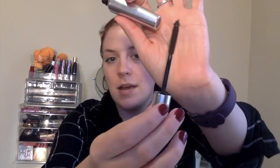This is the Benefit They're Real Tinted Primer. Oh, I love this stuff. I already have a replacement for this, actually stocked up during the Ulta 21 Days of Beauty steals. They always have some type of mascara product from Benefit during that sale, but I love this. I don't use it as an actual primer. I use it for no makeup days. It elongates my lashes, it defines them, it darkens them up slightly. It is a brown tint. It's not white like some primers, and it's not black like typical mascara, but I love this stuff. It's beautiful on the lashes.